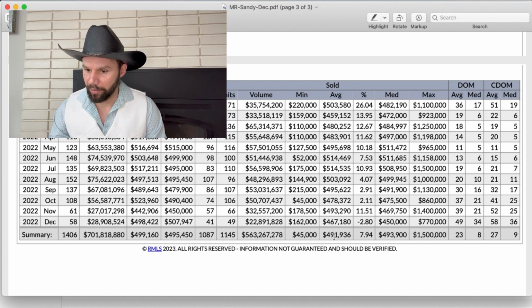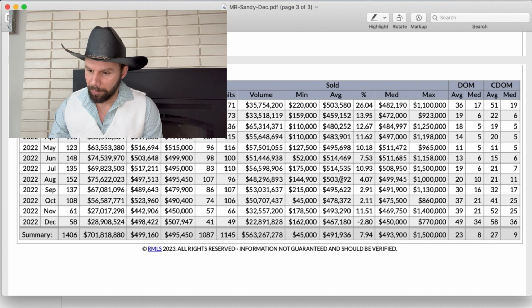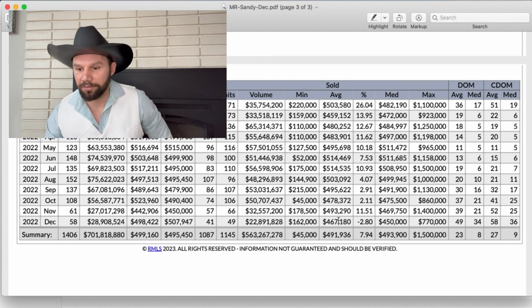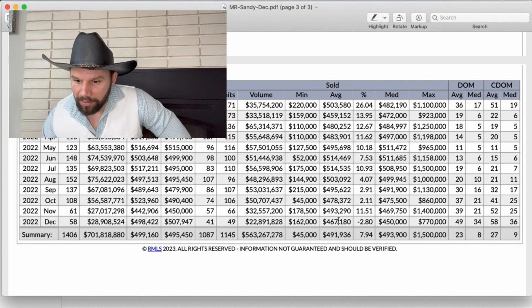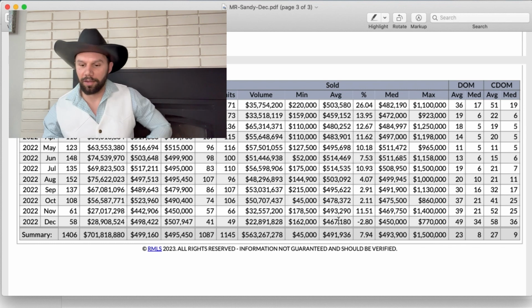Before we do the math, it looks like the average sold price in Sandy was $491,936, so $492. And just kind of looking through the data here, I'm seeing some low fives, high fours. I mean, pretty consistent, except look at December, $467 was the average sold price. And so that is the lowest that we have been all year in Sandy.